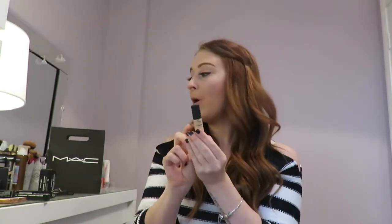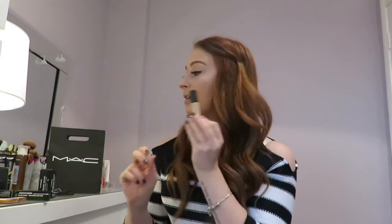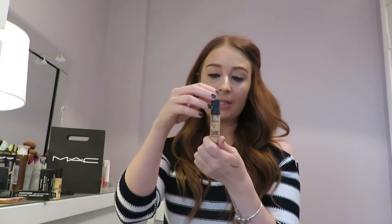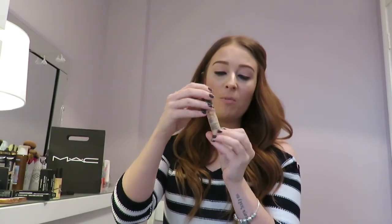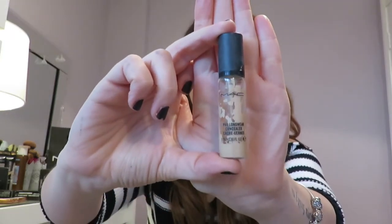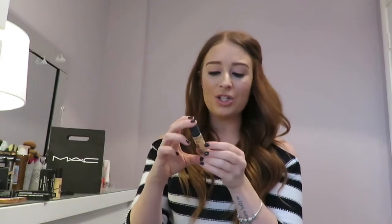The only thing that drives me potty about these concealers is that because the packaging is glass, I've got one here that I've actually had for a while. Obviously, once you start using them, the product drops down into the bottom of the jar, and then it's almost like you can never get the last bit of product out. I just wish that they made these in a squeezy tube. I actually don't know whether or not they do.